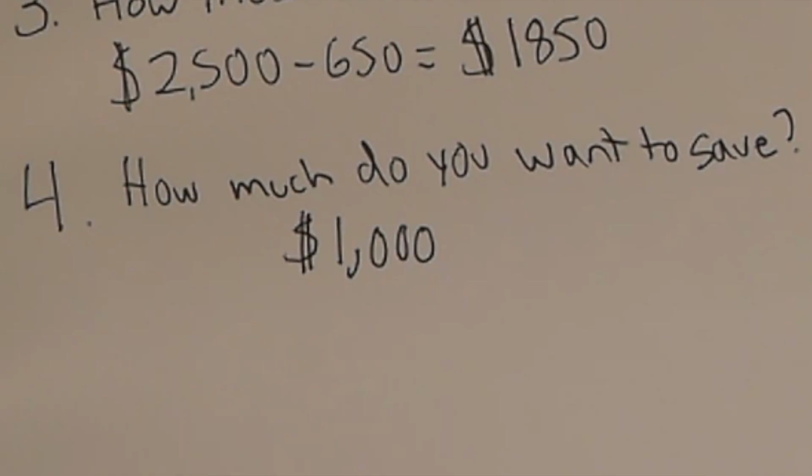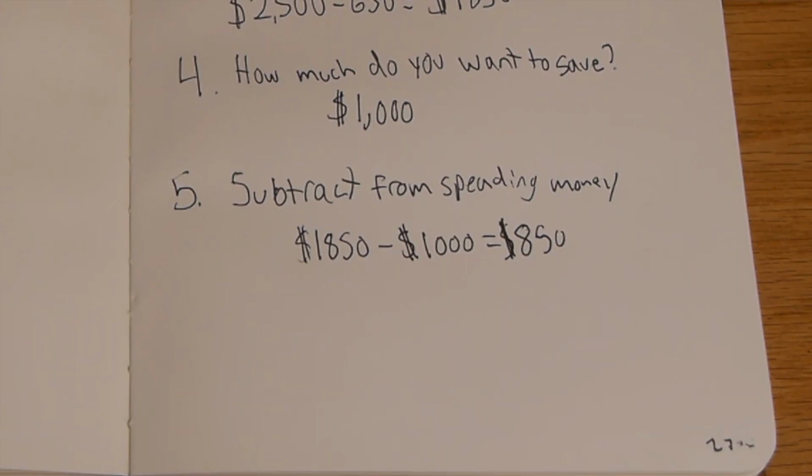Now saving money is a huge part of Kakeibo. So step 2 is to figure out how much you want to save each month. And be realistic about this. Don't be afraid to just start small and then slowly increase your savings rate over the coming months. Practice makes perfect. Alright, when you decide on a goal, subtract that amount from your leftover spending money.